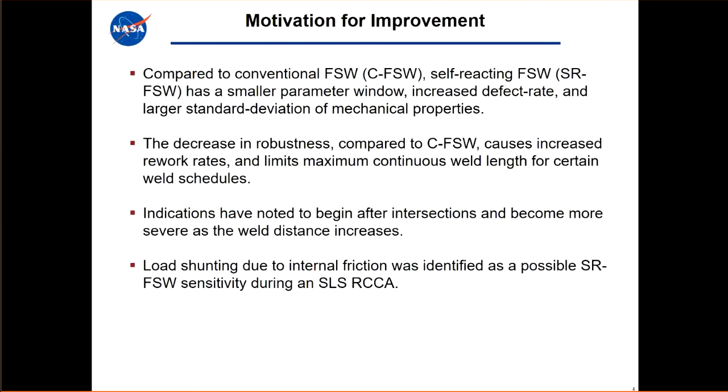All right, so why do we care? When we compare self-reacting to conventional friction stir welding, self-reacting has a smaller parameter window, increased defect rates, and larger standard deviation of mechanical properties. This decrease in robustness compared to conventional friction stir welding causes increased rework rates for us, and limits our maximum continuous weld length on some schedules. So time and money, right? That's why we pretty much care about everything: time, money, and performance.